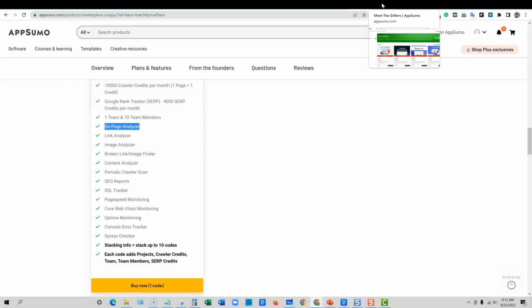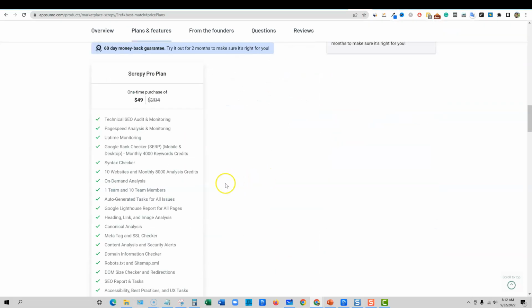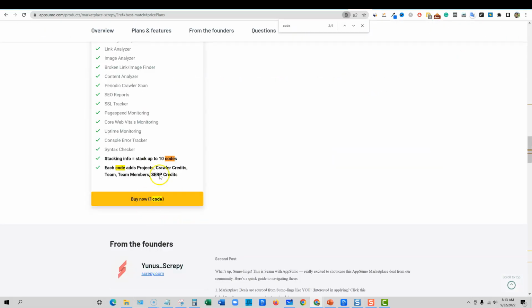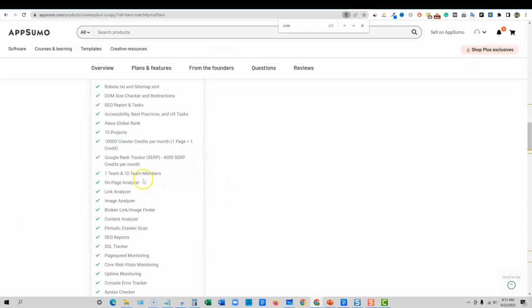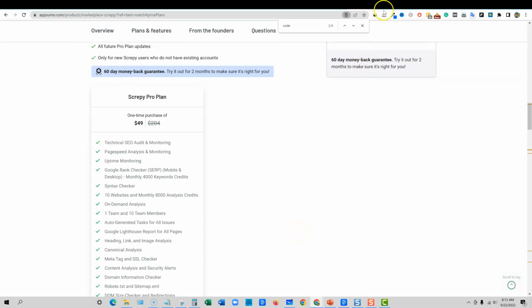We already kind of went over the pricing. It looks like it's $49. I don't know if there's any code stacking. The info says you can stack up to 10 codes. So you could spend 49 times 10, well, $490. I don't know what that means, but if it just stacks everything every time you stack, that's pretty cool, if this is the right tool for you.